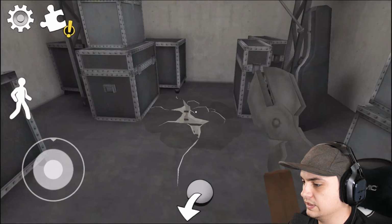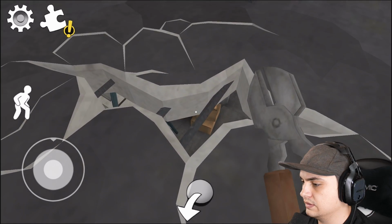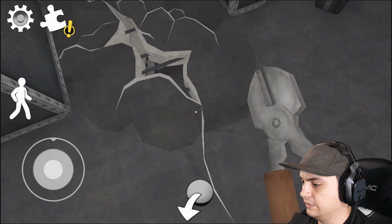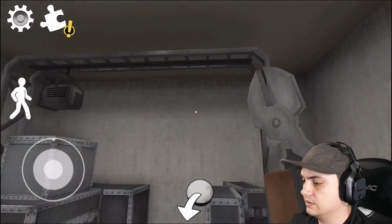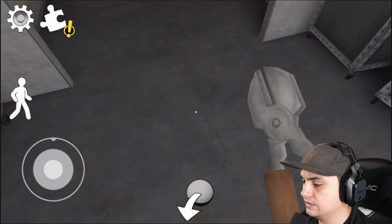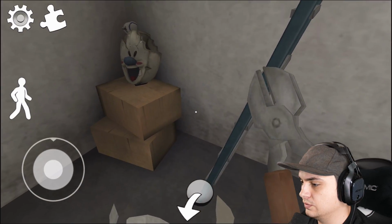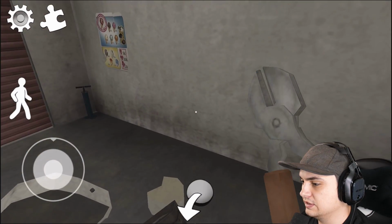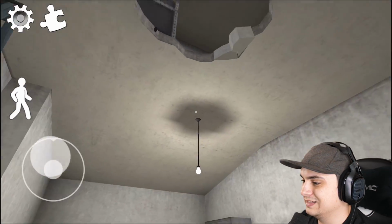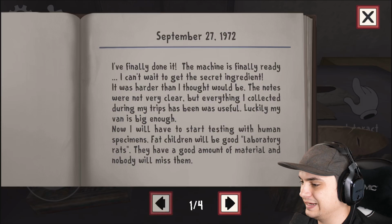Where the heck are we going? How do I... there's a floor here. I feel like I could break this floor, but how? Oh, I cut the wire with the... Yo, I'm just gonna put this right here. No, I'm gonna take it with me. I cut the wire. What is this place? Why is there a mask? Why is there a ladder? Rod. Isn't Rod his name?